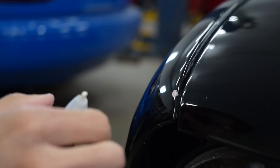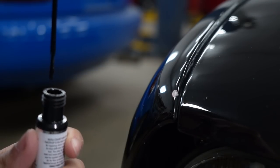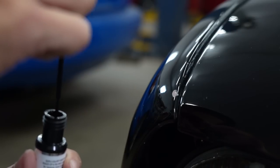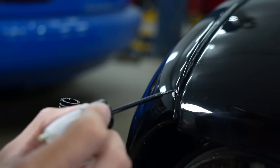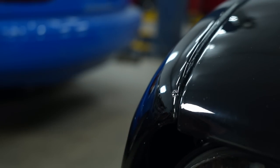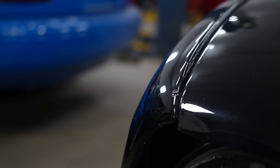I'm gonna take all the practice I can get. I had paint flow down from the shaft onto the panel, so I gotta make sure there's no dripping action. Hey, that's actually not too bad. Gotta be real slow and patient with it, and it actually doesn't come out. Damn, it actually looks pretty good.